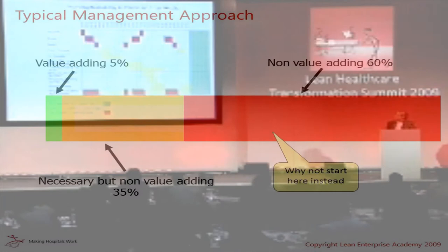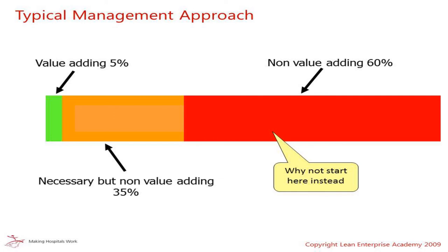Okay. Moving on to management. Being kind, this is people's work in any industry, really. So the value add, real value add, 5%. You've got necessary but non-value added work, so it could be checking someone else's work. You know, the patient might not be happier doing it, but it's necessary for now, but really it's non-value add. And then 60% is non-value add, completely waste, pure waste.